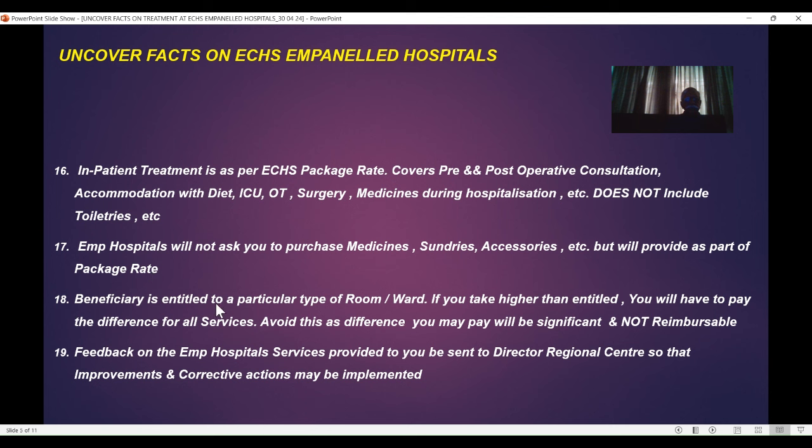Now, this is another important point. Every one of us is entitled to a particular type of room or ward. If you take higher than entitled, you will have to pay the difference for all the services. Advice is to avoid this, as the difference you may pay is not only the room or ward charges difference, but all the other charges will also be significantly higher and they are not reimbursable. You have to sign a certificate that you will not take reimbursement.